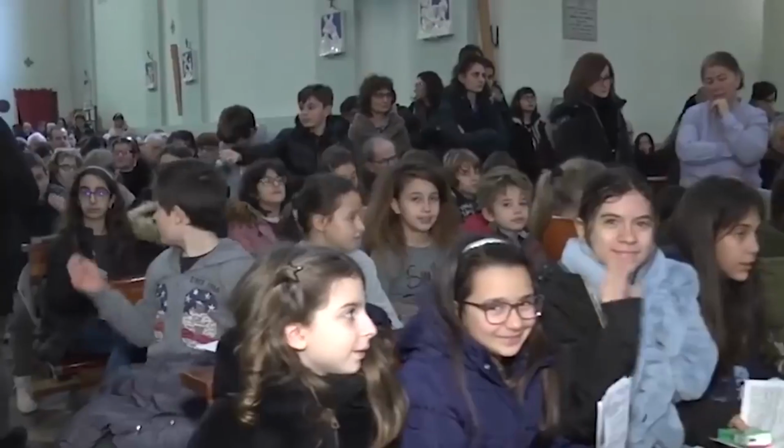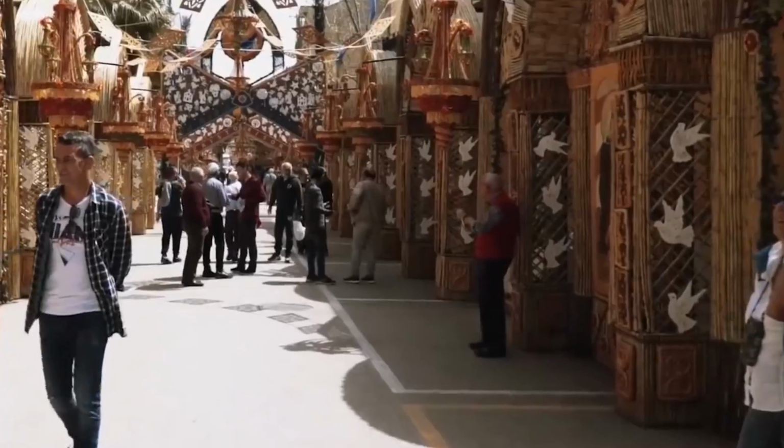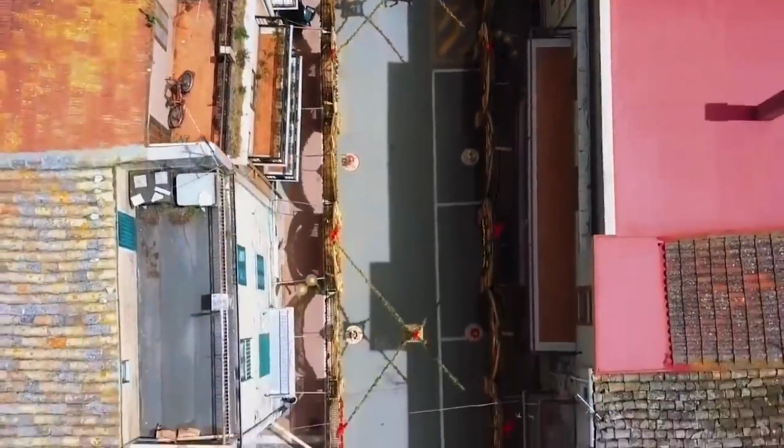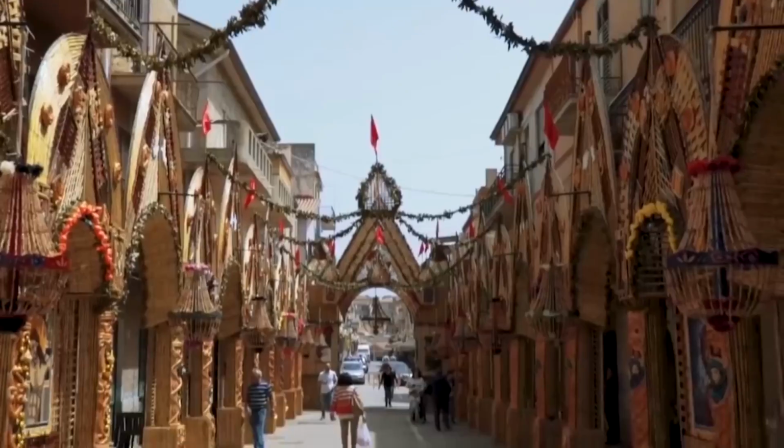People build it every year. It takes the locals 3 months, but the resulting structure is a true work of art. And thankfully, today you no longer need to be a king or queen to see it with your own eyes.